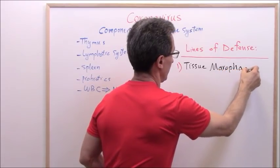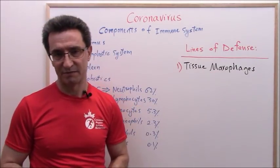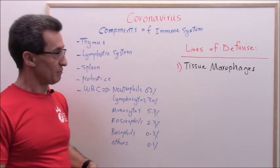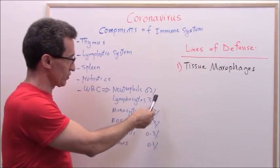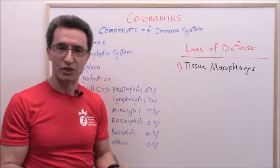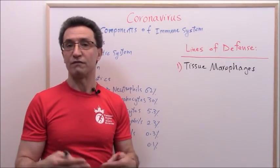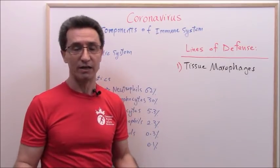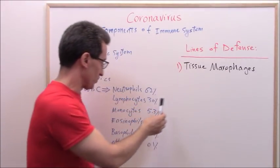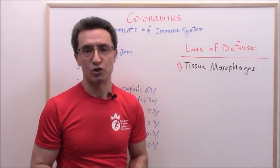Okay? Macrophages are a kind of white blood cells. Then you may ask yourself, well, macrophages, how come they are not in the list here? Because macrophages are the end stage product of monocytes. Monocytes are white blood cells in the blood circulation, but when monocytes leave the blood and go into different tissues in the brain, in the liver, in the heart, in the lung, then we name them macrophages. So macrophages are a sort of transformed monocytes that locate in tissues.